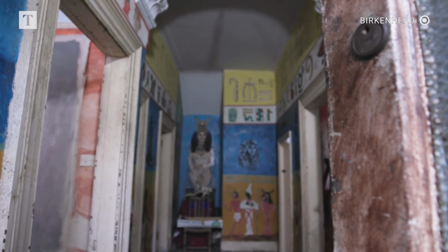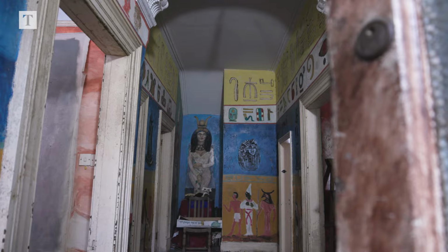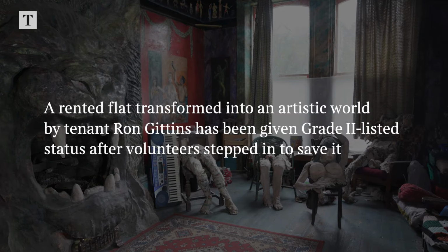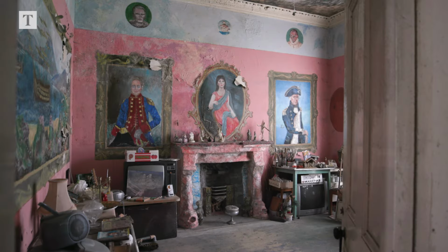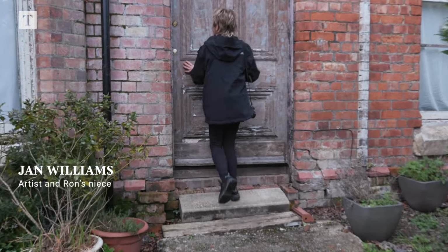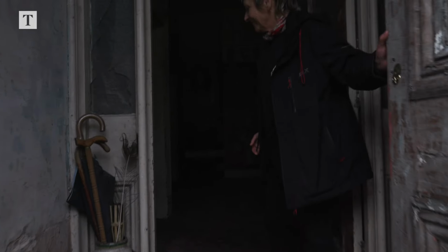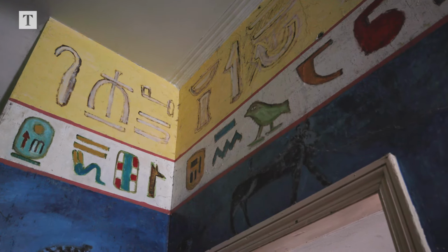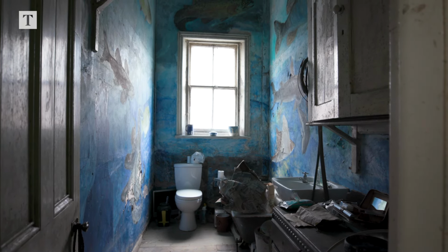Ron's place is a portal to many, many imaginary worlds. Just coming through that door, and then you're in this kind of incredible world of many, many fantasies. Look at this, it was a rented flat. He had the ground floor. I think it was 1986 he moved in here.